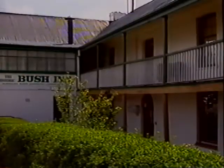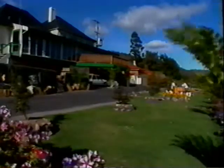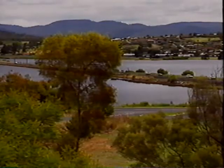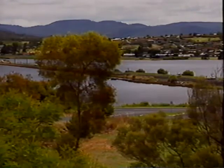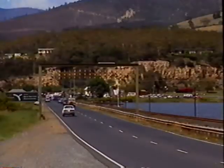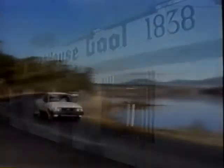The Bush Inn of 1825 is believed to be Australia's oldest continually licensed hotel. Bridgewater is where the first land crossing of the Derwent was made possible. By a little park on the western approach is the old watch house, where soldiers and convicts were housed overnight on their long journeys north.